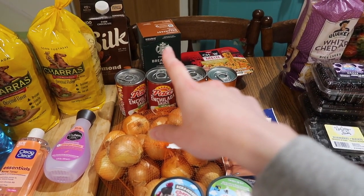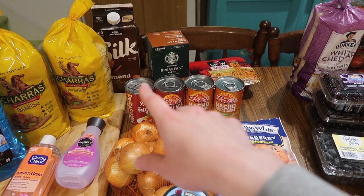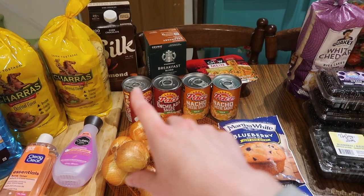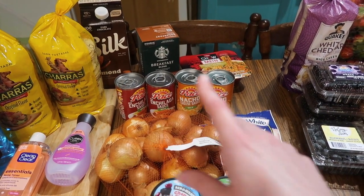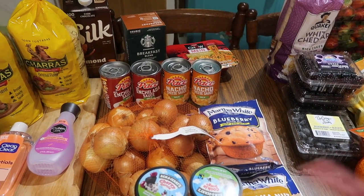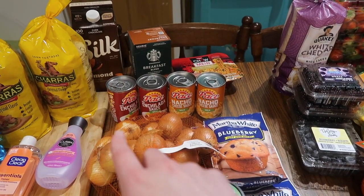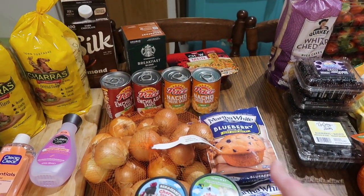There was a $1 off coupon, making it $6.99. The Silk almond milk was $2.49. They had a $1 off coupon, making it $1.49. I told you guys how last week I accidentally picked up the plus protein kind, which was more money, like $3.99 or something like that. And the coupon didn't come off, so that was kind of unfortunate. But the coupon was still available, so I bought the regular kind this time.